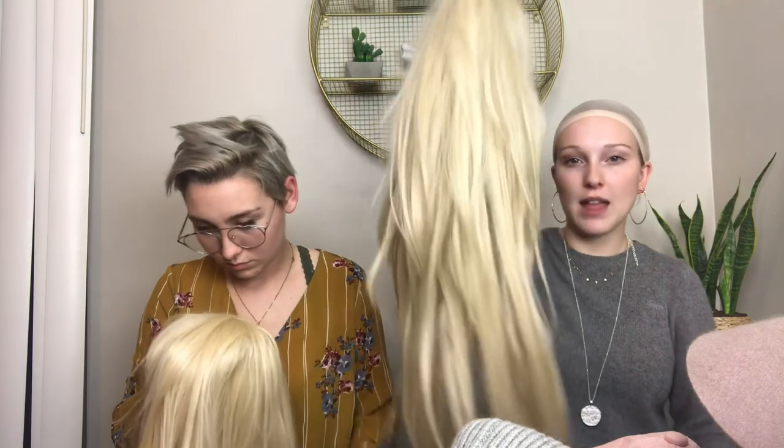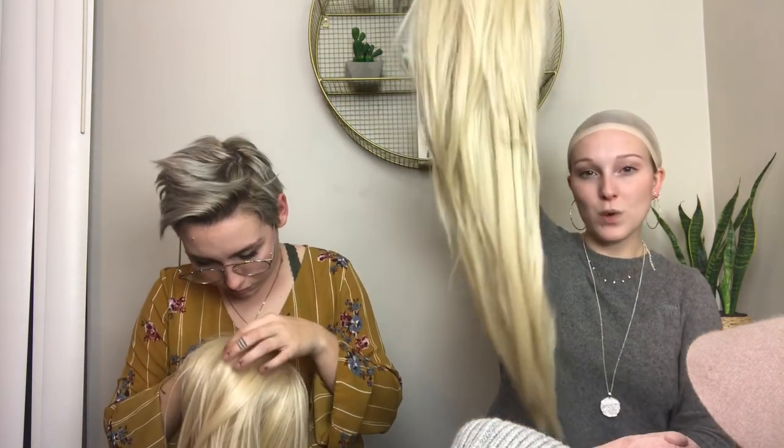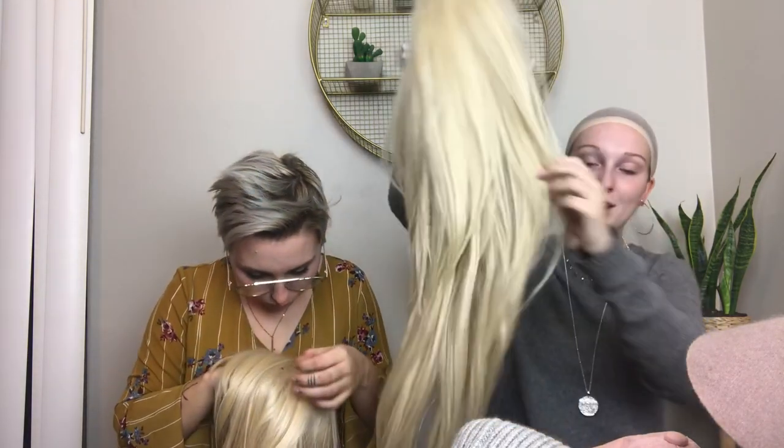So this is my most expensive wig that I bought for $50, which obviously is not even that much. It is probably about 28 inches, it's very long, and it's layered. I did not cut them.